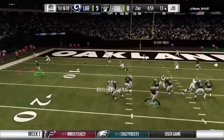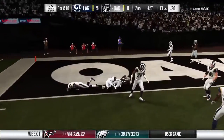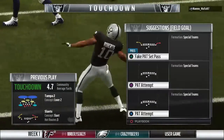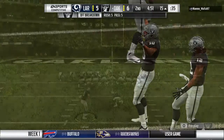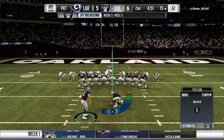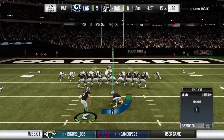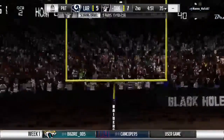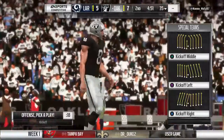On 1st and 10, here's Carr. That's going to be caught at the 10-yard line. And he's in. Touchdown, Raiders. Seth Roberts from 13 yards out. And the Raiders are able to cash in for 6. Extra point by Carlson, up and good. And the lead is now 2.